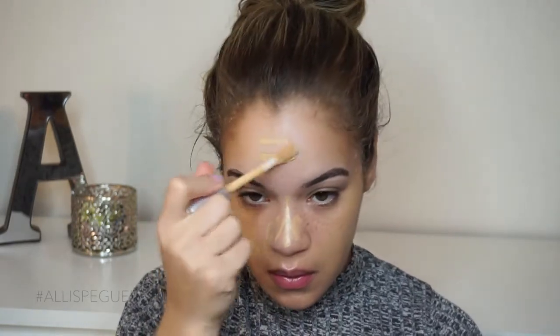I will leave the shade and everything down below, but I'm going to really focus on the skin for this video. I want it to look as flawless as possible. I don't know if you guys saw, but I do have a lot of imperfections. I have a lot of pimples and a lot of pores, and I just have a lot of messes going on in my face.